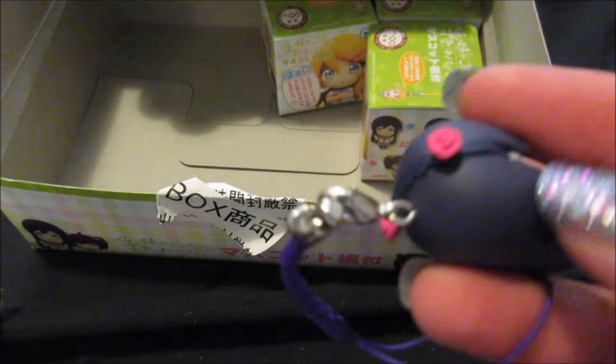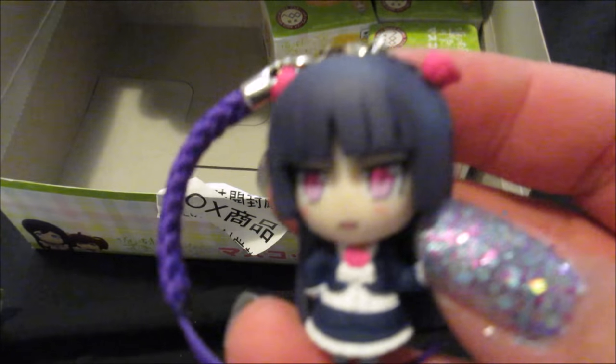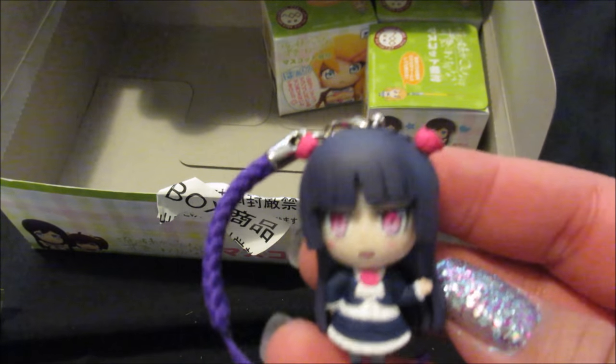Yes! I got Kuroneko! And by the way, if you're wearing headphones, I'm so sorry. I just get really hyper when it comes to opening stuff like this. Because you don't know what you're going to get. And if you get the one you want, obviously you're going to be like, what? Oh my god. Look how cute she is. I love it so much.